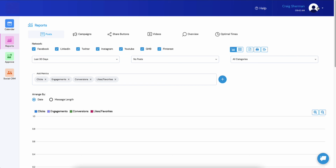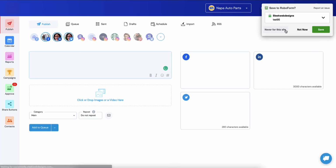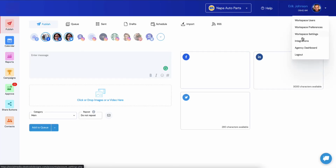So what I'm going to do now is log out, and let's jump back into the agency CRM, and I will continue demonstrating how to set this up. There's another great feature that we added. So now I'm going to jump back into the dashboard.